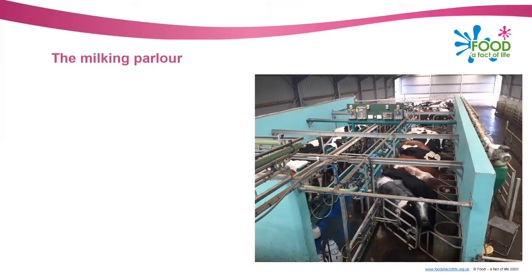So what I need to use is what we call a milking parlor. This is where the cows are gathered. If you look right to the back of that picture there, you'll see a little group of cows gathered at the back, and we call that a collecting yard. Twice a day, I will bring my cows into this collecting yard, and then they will walk into this milking parlor. And you can see I've got some stood on the one side and some stood on the other there. And this is how we milk them.